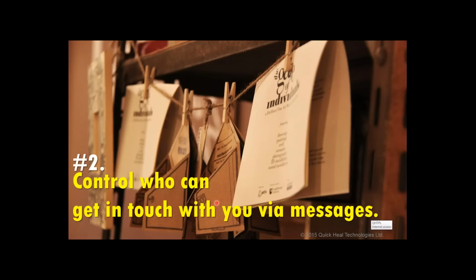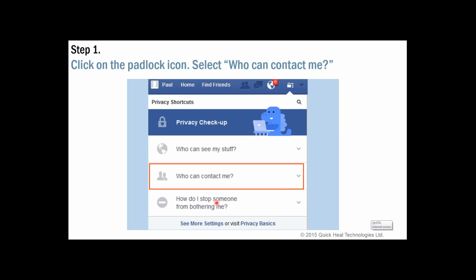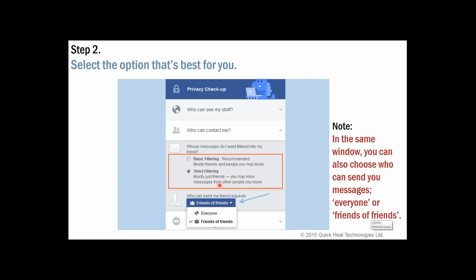Moving on, the second tip is to control who can get in touch with you via messages. Now, this is something very important. When you select the padlock icon again, there's a second option which says who can contact me. When you click on this further, you look at whose messages do I want filtered to my inbox. So you have two levels of settings here. You can choose who can send you messages. Is it everyone or just friends of friends? So you have two levels of filtering.